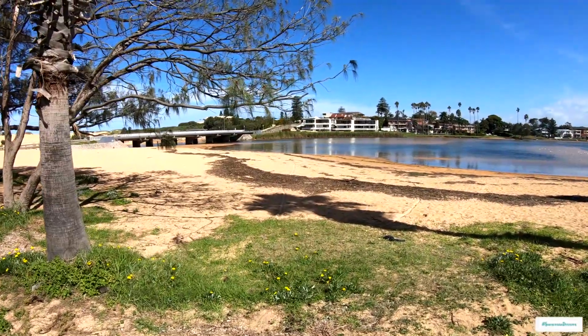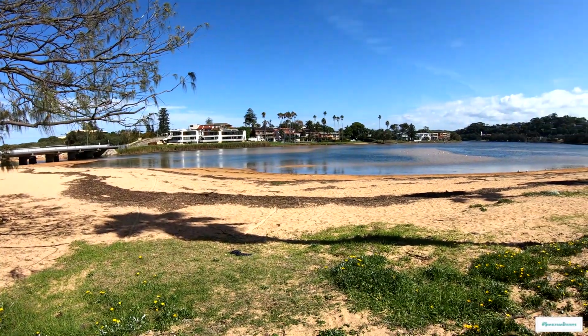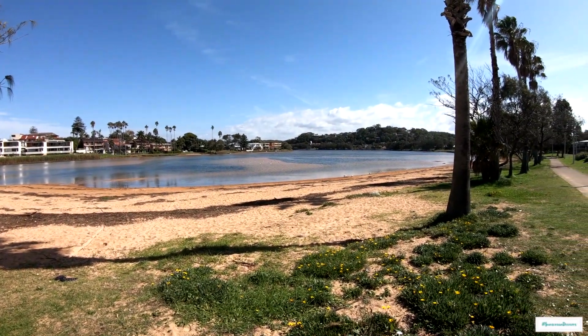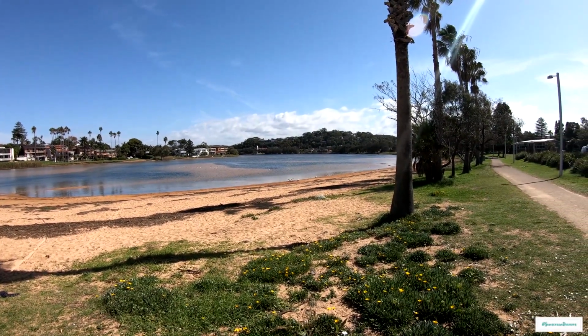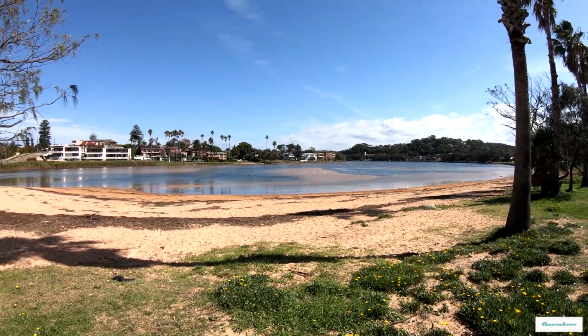So this is out into the lagoon, just from under the bridge over there. Out into the lagoon. Tide's out at the moment, so water level's a little bit low. You can see some fishermen just stood out in the lakes over there. A couple of paddle boarders. Gets really busy with paddle boarders in the summer and when the tide's fully in.